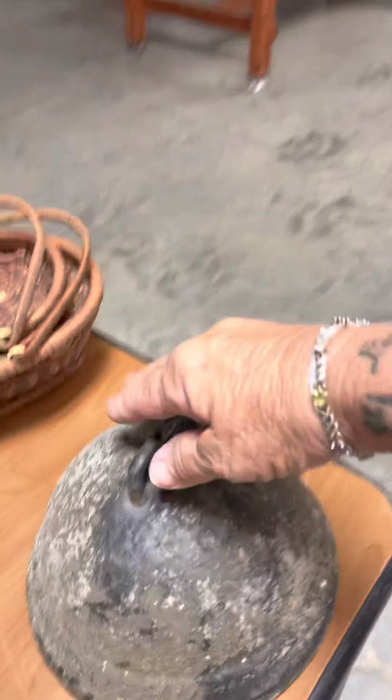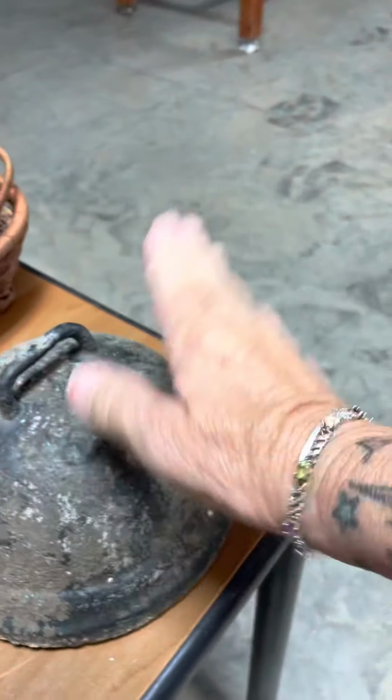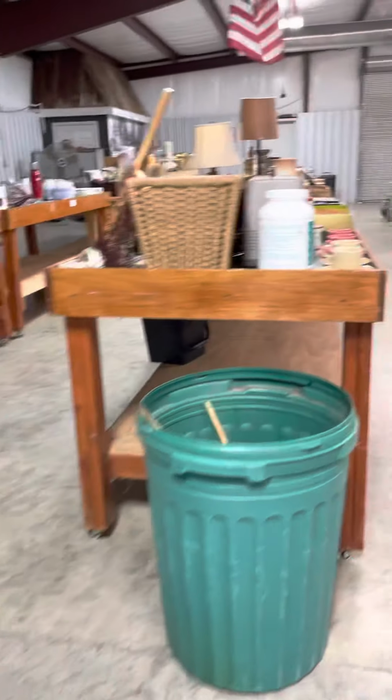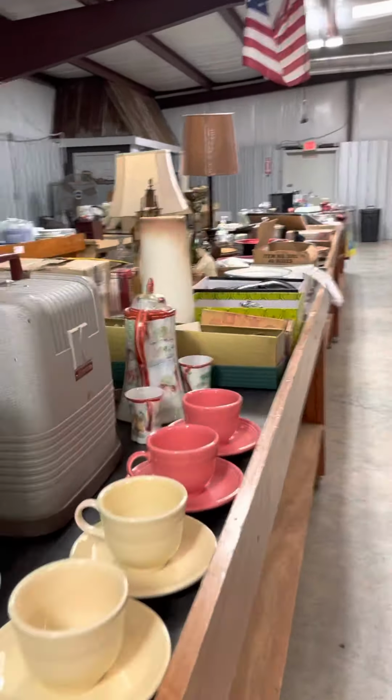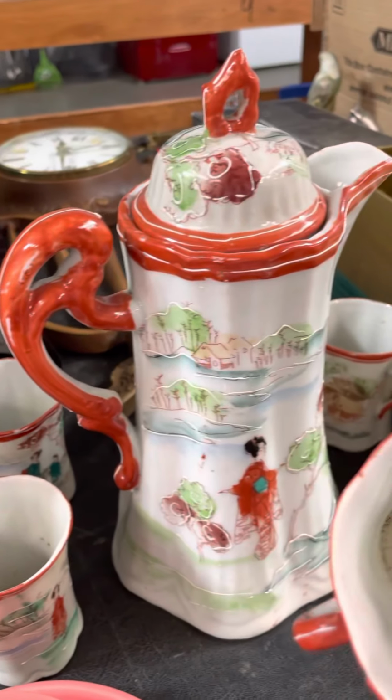This is a... Oh God, I can't lift it. It's very heavy. It's an anchor. 30 pounds? Yeah, 30 pound cast iron anchor. This is pretty. I like this too. Look at that. Isn't that beautiful?